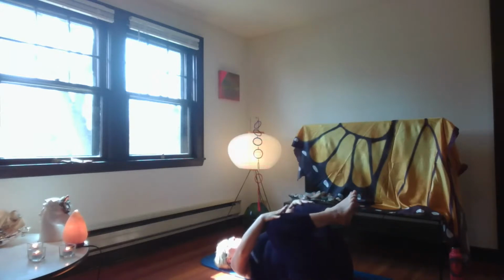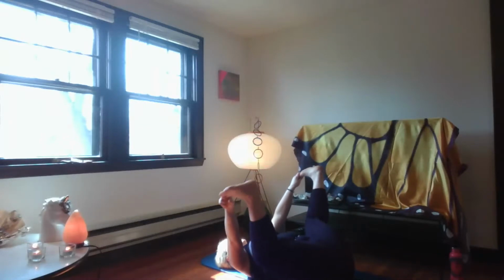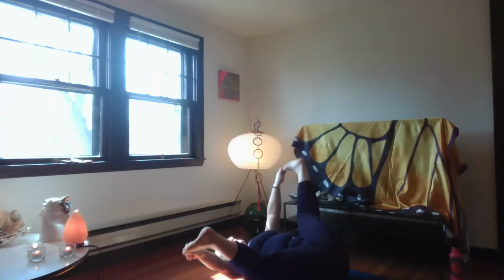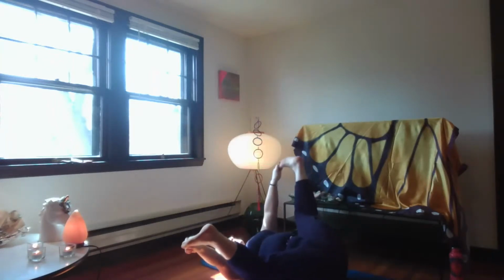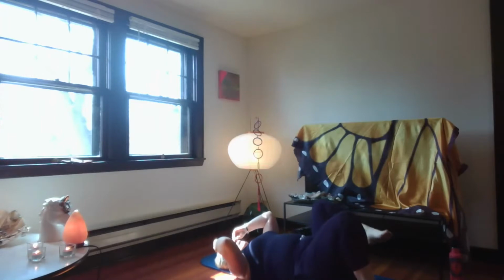Again, opening those knees, grabbing onto those big toes, stretching, opening, pulling down. Feel that stretch in the groin. Again, if you'd like to rock side to side, happy baby. From here, moving into corpse pose, taking your legs down to the mat. You can keep your knees bent or straighten.